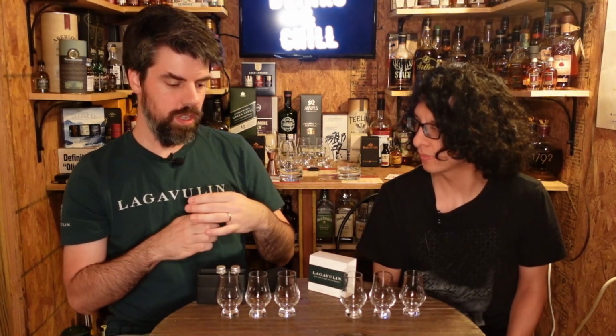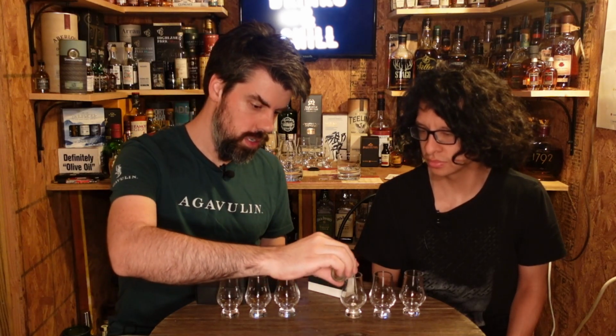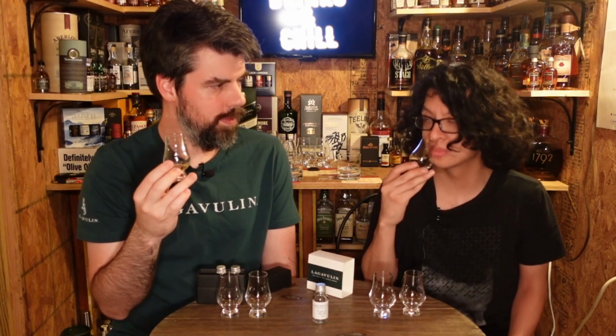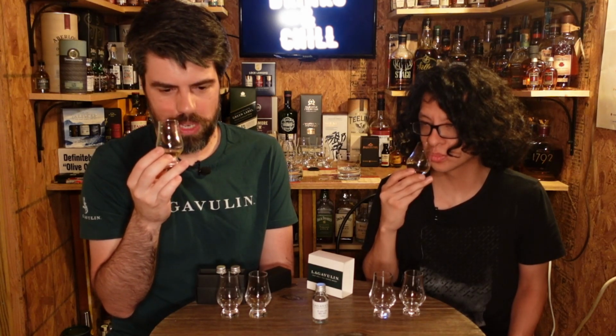The first one is one that we've had before. It's the Lagavulin 8-year. But yeah, you get the peat. For how little is in there, I'm getting some pretty good peatiness in it. It's kind of appley too. It reminds me of the Offerman edition rum cask.